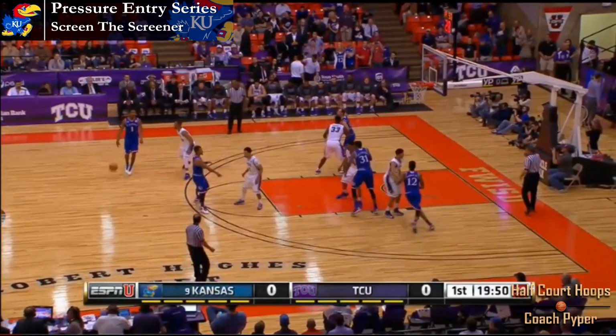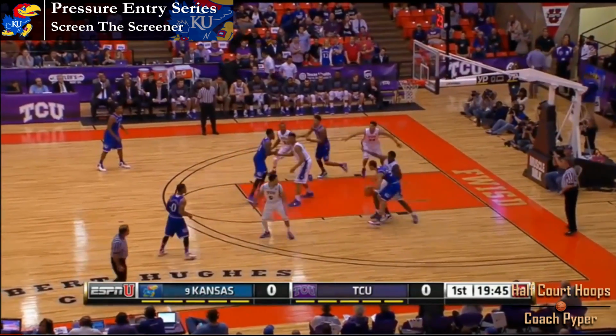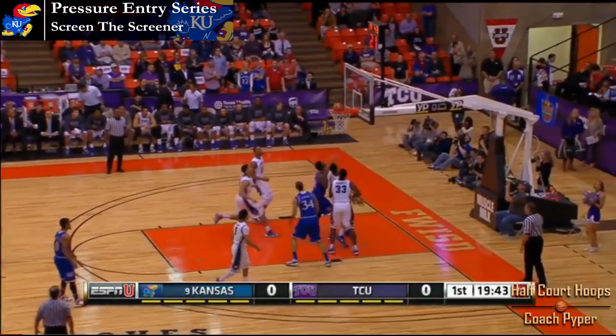TCU played a lot of zone in the West Virginia game, but look for them to go zone and man tonight against Kansas. Here's Perry Ellis going to work.